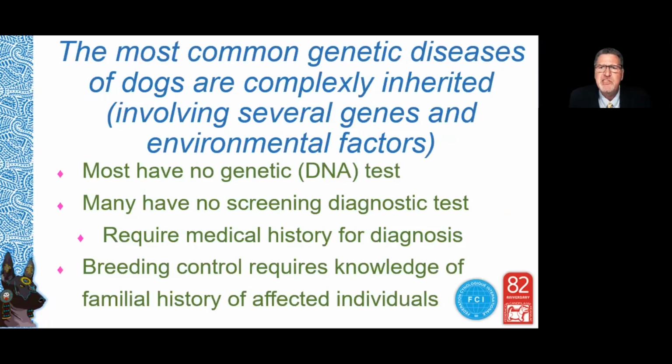The most common genetic diseases of dogs are complexly inherited, involving several genes and environmental factors. Most have no genetic or DNA test. Many have no screening or diagnostic test and require medical history for diagnosis. Allergies, seizures, inflammatory bowel disease. Breeding control requires knowledge of familial history of affected individuals.